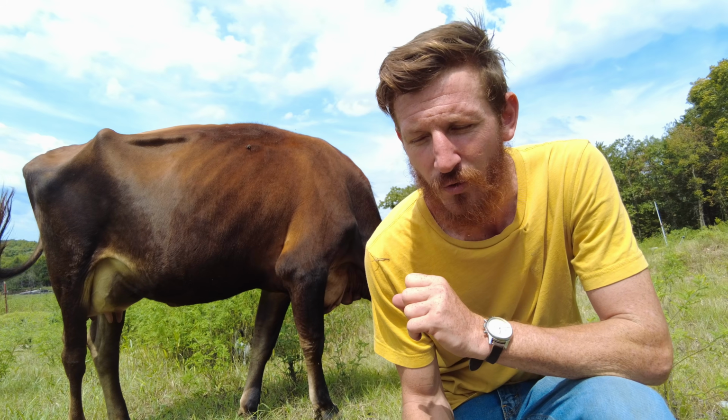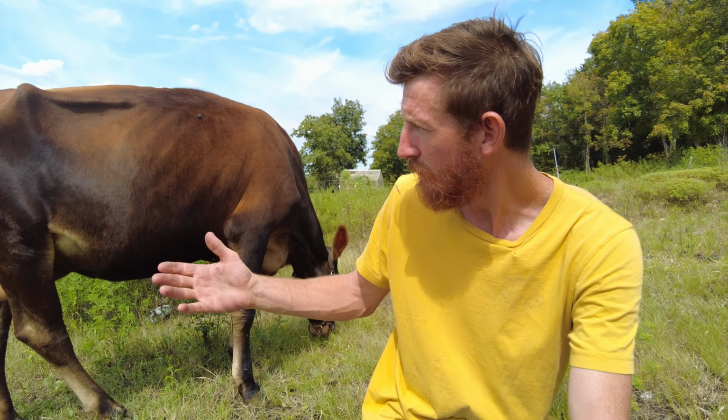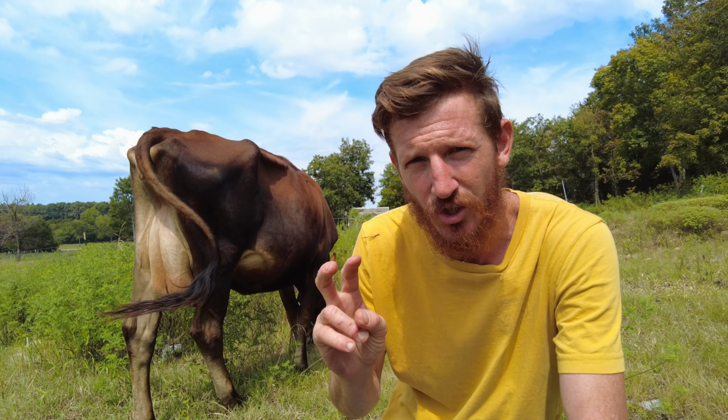But here's another thing real quick as a little last thing before I go. You should probably have more than one cow, mainly because they're herd animals. They can be fine on their own, depending on the cow, but really they should be around another one. I hope that was helpful.